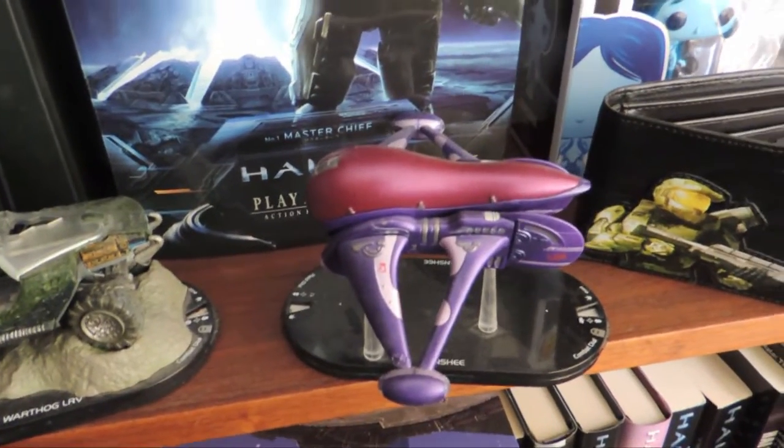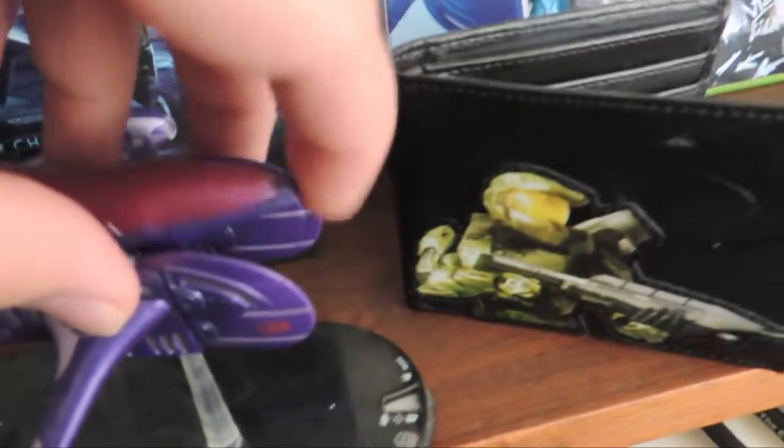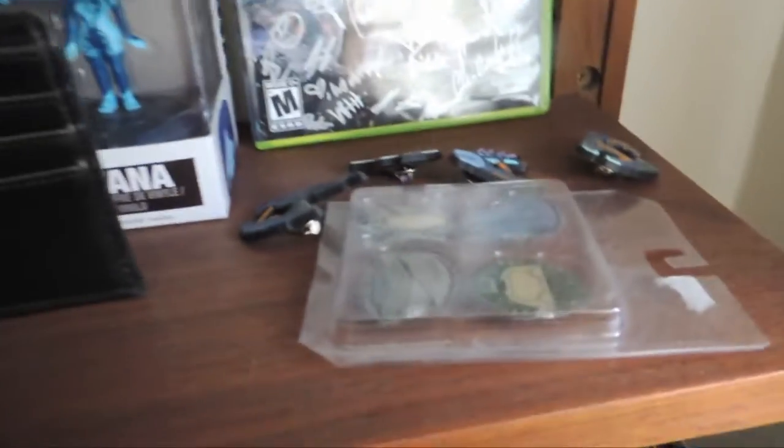Couple Halo Clix, Warthog and Banshee. Got a complete collection stored away, but I still like keeping these out because they're nice little models. They look really cool. Very nice detail in both of them. This guy even opens up. It's all to scale with each other. Yeah, Halo wall scrolls, got a couple of those. Halo 4, Halo 3. Cortana bobblehead still in box.